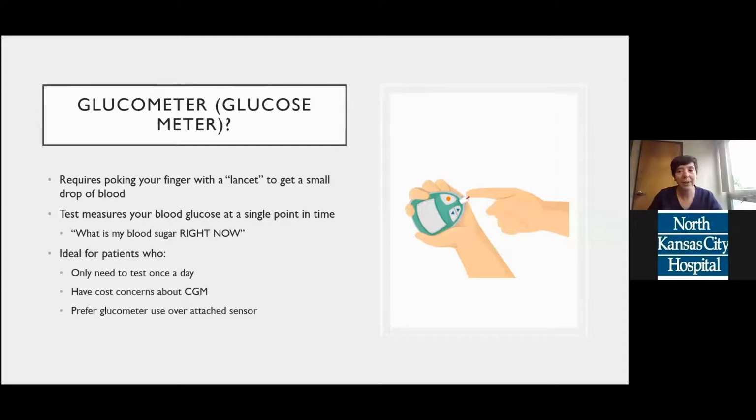Most patients with diabetes just say, my meter, because they don't have another one. Okay, so this requires poking your finger with what's called a lancet. A lancet is a tiny needle that goes in, it's spring-loaded, and it goes into your finger and pulls out a tiny, tiny drop of blood. This measures your blood glucose at one point in time. Remember when we were talking about blood sugar, what is it right now? And so this monitors when I stick my finger, it's telling me what my blood sugar is in this moment.